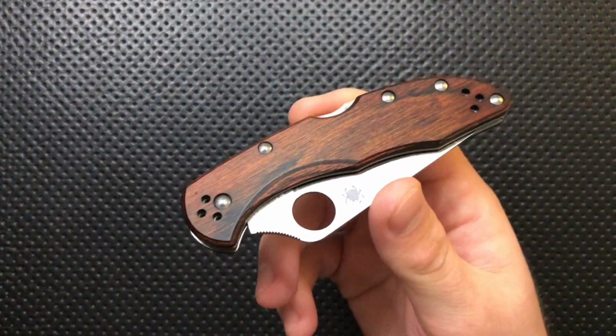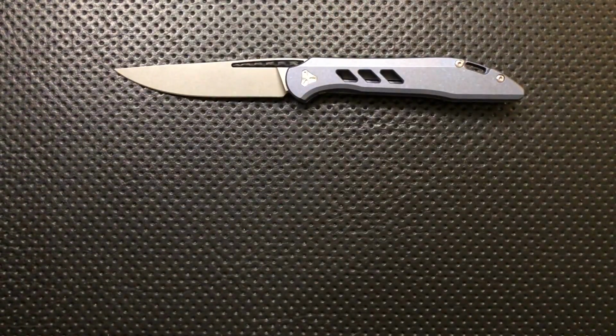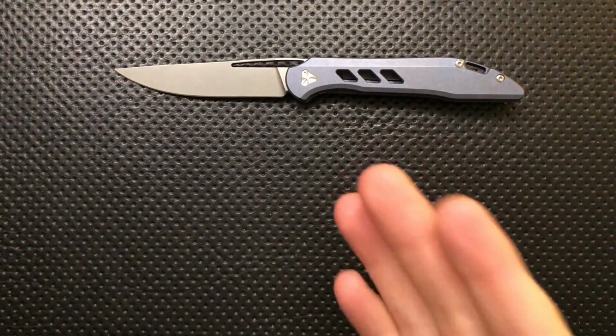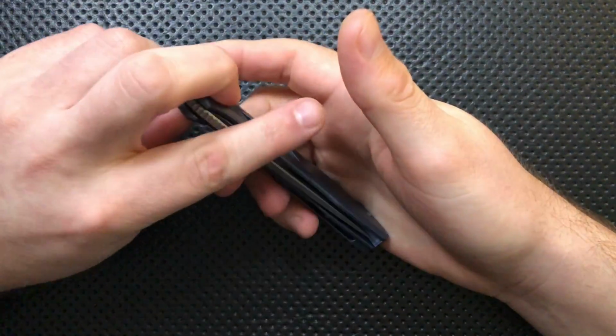So I'm going to exclude this guy, but it is absolutely one of the best knives of the year, 100%, in that mid-range. Next thing is this little guy right here. This is the Boos Blade Smoke. The Smoke is a knife that a lot of people have fallen in love with, and it's pretty understandable why.